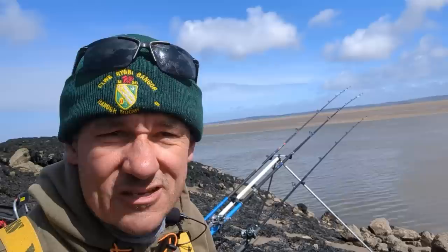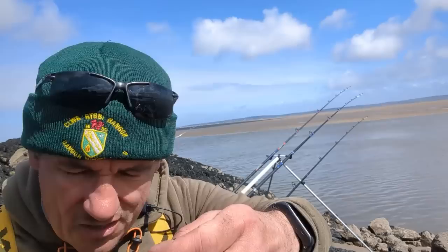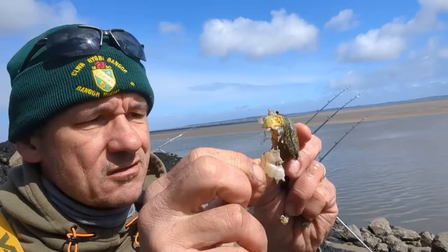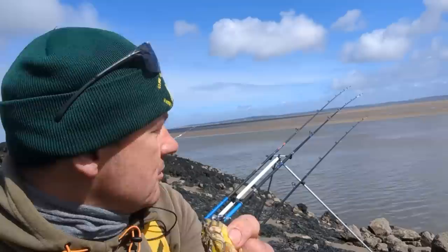Anyway, so what you do when we're fishing for plaice, we'll take the legs off. Don't throw them away though, they're good bait. Right, and then this will just peel off so nicely. Everything will come off this crab because it's ready to peel itself. And there he goes, soft and ready to go on the hook.